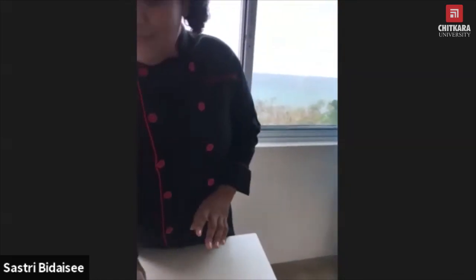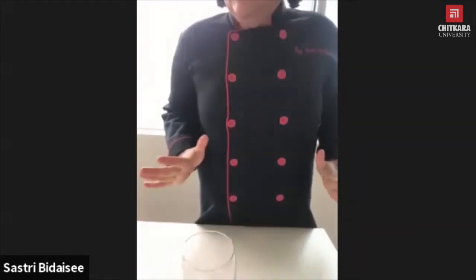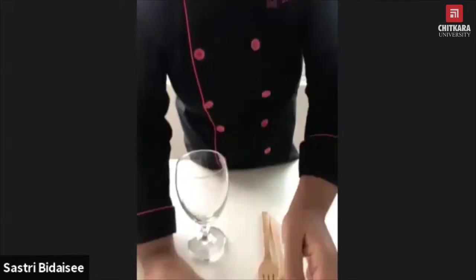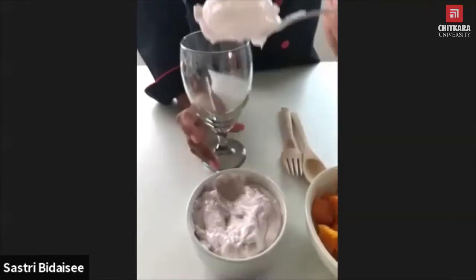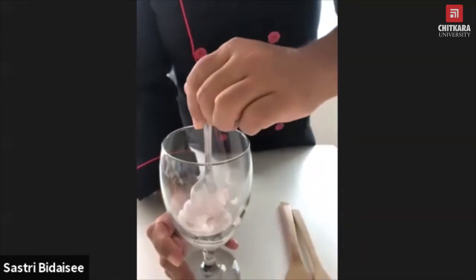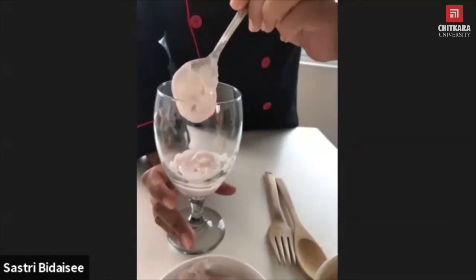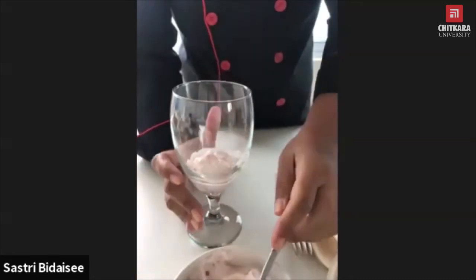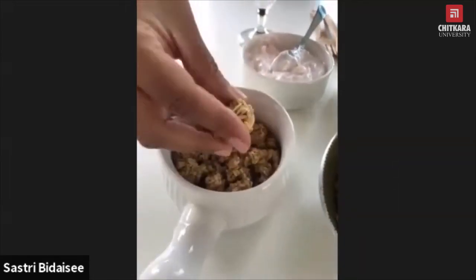So we have a glass here. You can use any glass that you have. You can use a container, whatever it is that you have in your kitchen. You can use a bowl, you can use a teacup, whatever you can use. So let's start. We're going to put a little bit of yogurt at the bottom of the glass and smooth it around. And we're going to add some granola. So we're going to layer the different textures. So crunch, smooth.